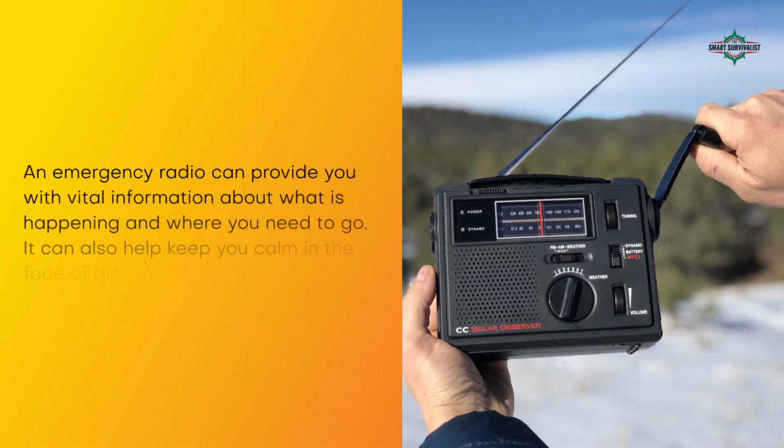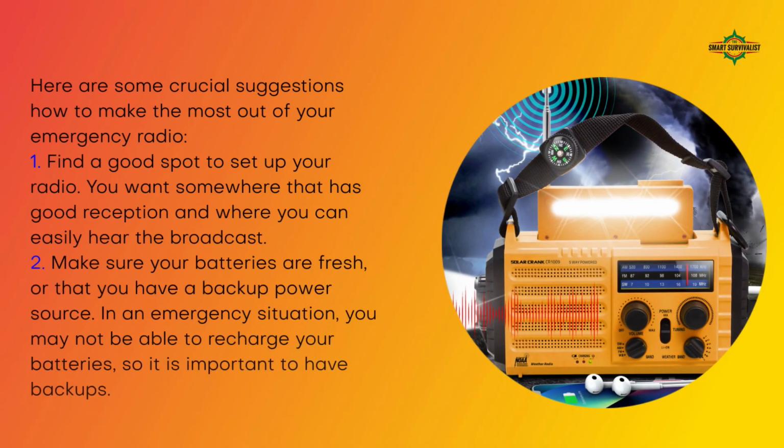An emergency radio can provide you with vital information about what is happening and where you need to go. It can also help keep you calm in the face of disaster. Here are some crucial suggestions on how to make the most out of your emergency radio.